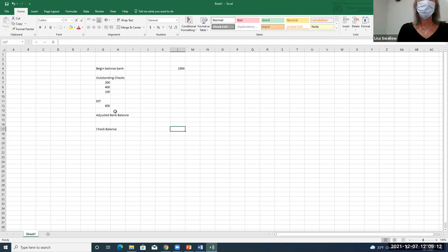Wait, are we adding the total, 150 or 130? Well, wait. Both the 150 and the $20 are what? Additions or subtractions? They're subtractions. The bank charged me $20 to print checks.